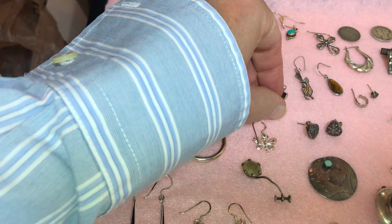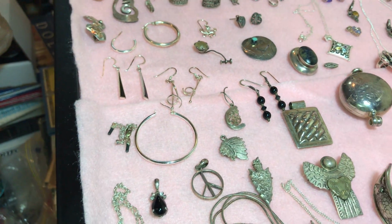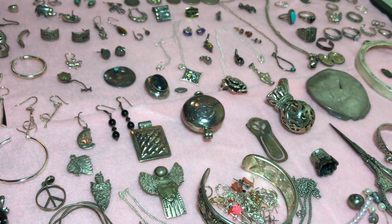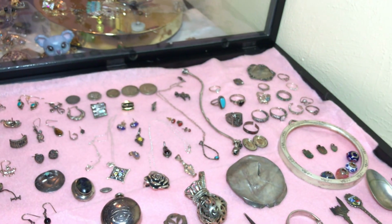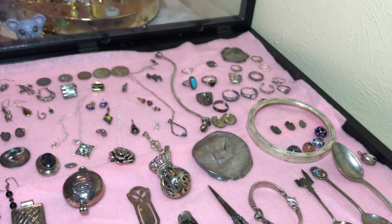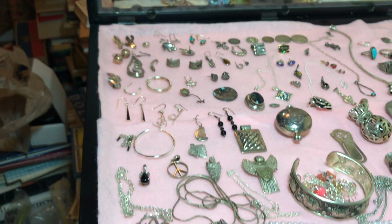So this is what I love. I absolutely love when I find it. And this is separate from when I find it in a jewelry jar. When I find it in a jewelry jar, I have another huge thing for that. I'll show you all the gold later. So I'm going to get the silver in there and add to it.